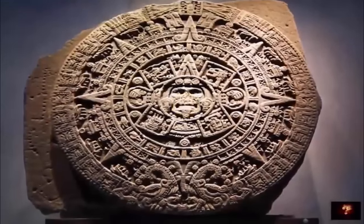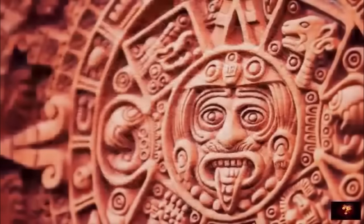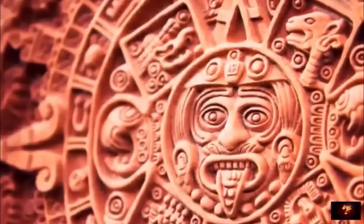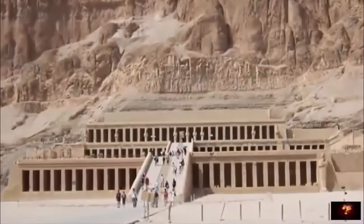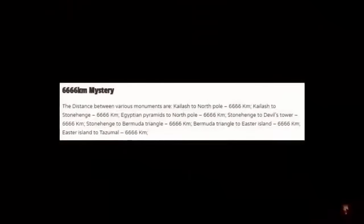Interestingly, the ancient Mayan culture was also heavily implicated within the alignment, a civilization who displayed advanced celestial knowledge, including a deep fascination with the ages of the zodiac, with a life calendar ending around the beginning of Aquarius. Another intriguing alignment is the 6,666 kilometer mystery.